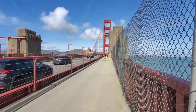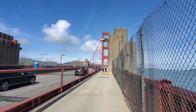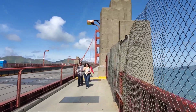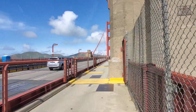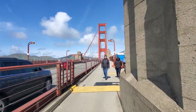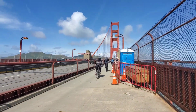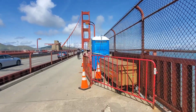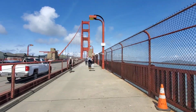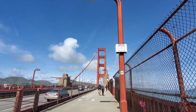Sorry about the wind. These two concrete pillars is where the cables come and they loop through around these metal studs, and then they go back on themselves. So again, from the base of the river to the very top of the tower is 746 feet to where the saddle joint is located.